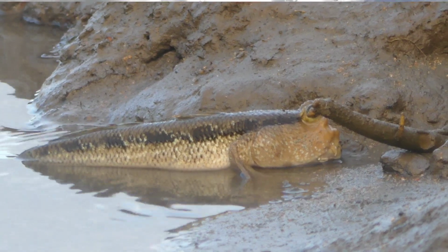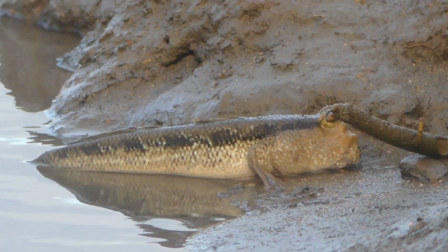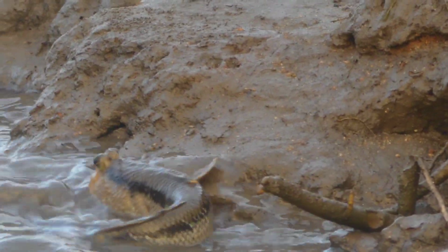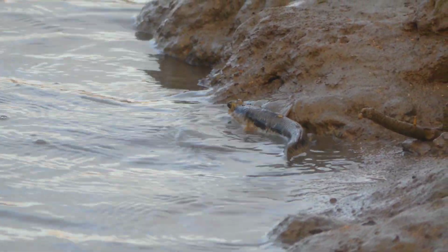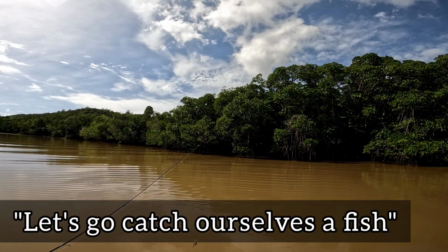So when we got to the mangroves, we started seeing these really ugly looking things. We have never seen anything like them before. They can actually walk out onto land and still be totally fine and then go back in the water and be swimming underneath. So what the hell are they? Because they are the oddest looking things. Let's go catch ourselves a fish.